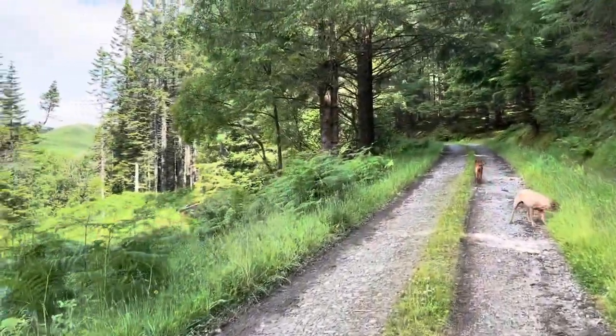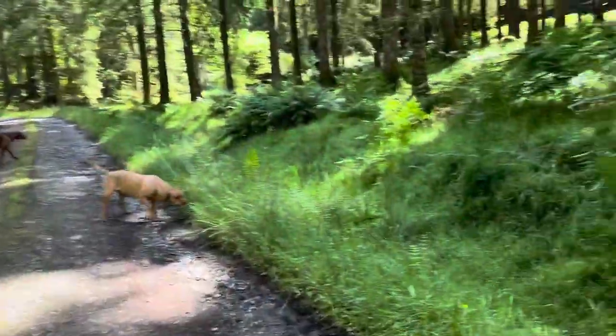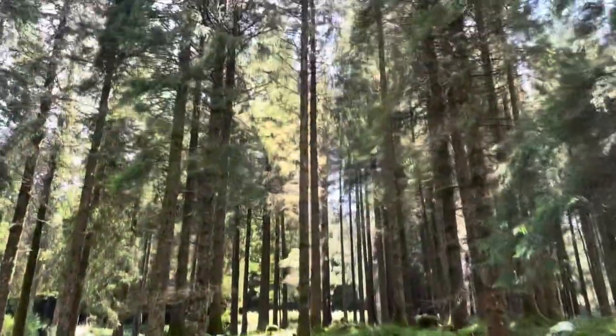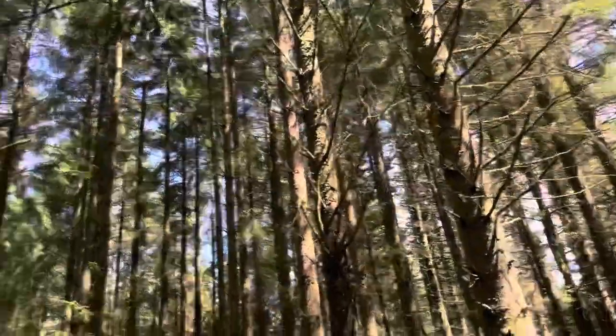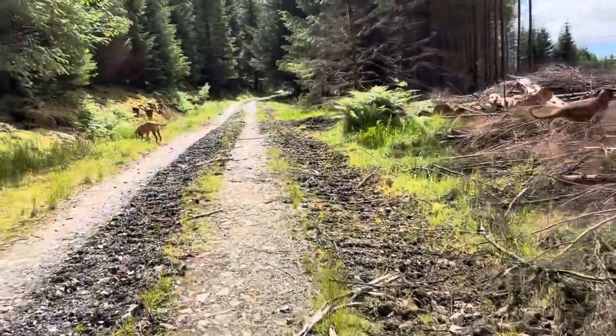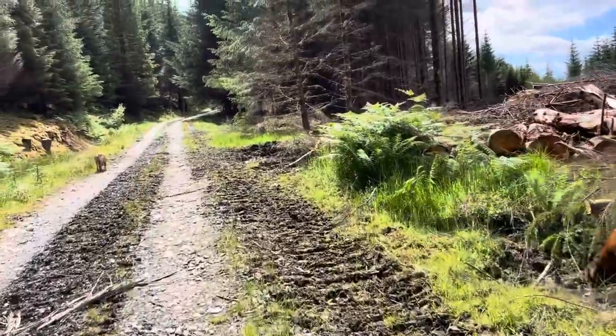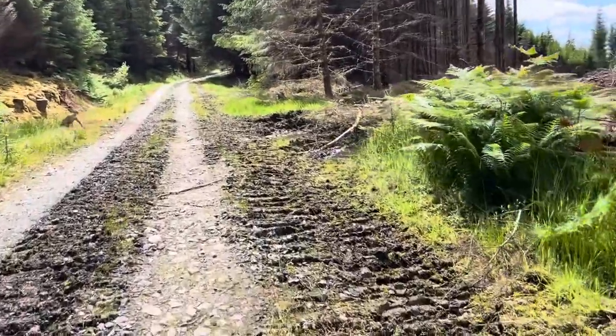Decided to take the girls for a wee walk. They've been very good. It's so beautiful. It's a big pine forest. I wasn't expecting to do a hill walk or anything, but this track hasn't gone flat yet. It's just uphill the whole time. I've been walking about an hour or something now.